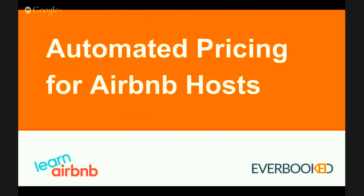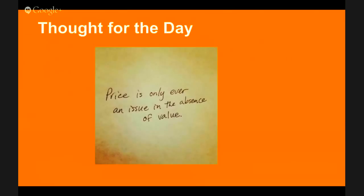So let's get right into what Everbooked can do and some data behind it, and also importantly answering questions that you have. I first just wanted to provide a thought for the day. Price is only ever an issue in the absence of value. So if you think of anything you're buying or selling, usually the objection is around value, not so much price.